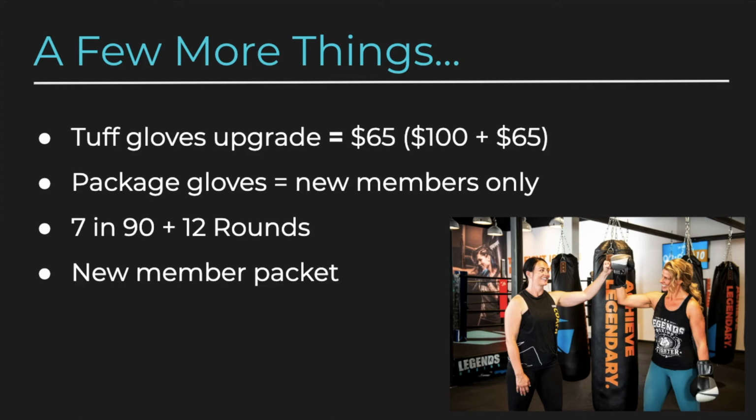And we're still doing the new member packet. So not only does a new member walk out with their gloves and their wraps in the drawstring bag, but they should also have that print collateral. So they'll get a class schedule, the dress code, the member's expectation and core value sheet, 3 free workout referral cards they can pass out to friends, and the Legends car decal, window decal. So make sure you have all of those things in your gym and these packets created so that you can hand out gloves, wraps, new member packet when someone signs up. And so they walk out of the gym with this really cool physical stuff, and they're excited about being a Legends member. So that is the new membership structure.